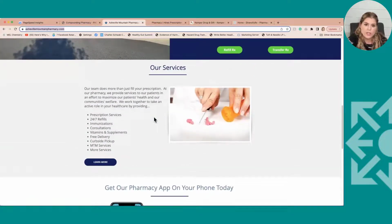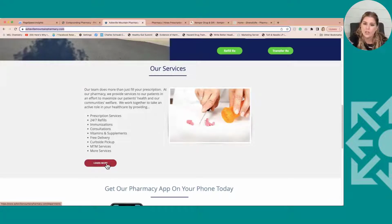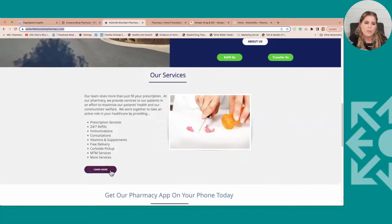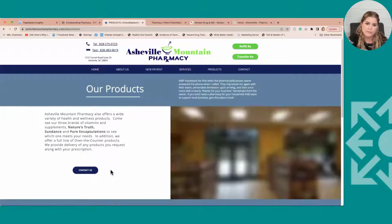So really quick here. The other thing is, I got distracted by the picture in this section, but this learn more, I'm really curious what learn more is, because learn more is a very passive instruction. Why does somebody want to learn more? I catch myself using it sometimes, and sometimes I'm just like, it's good enough. And other times I need to focus and use something else besides learn more. But I'm going to click on learn more here and see where it takes us.